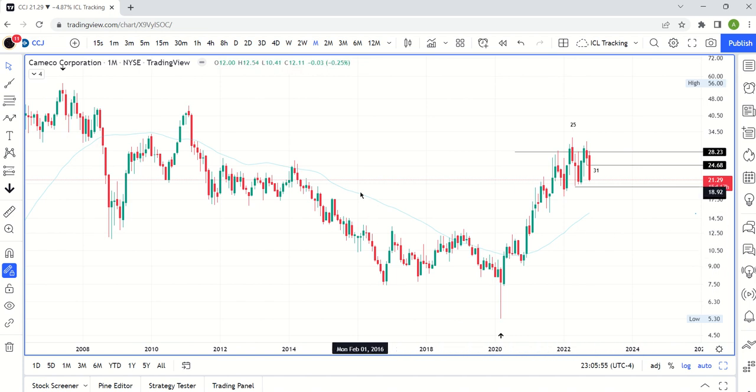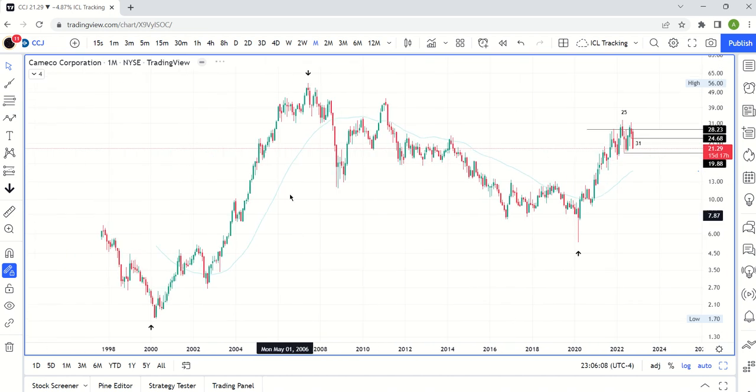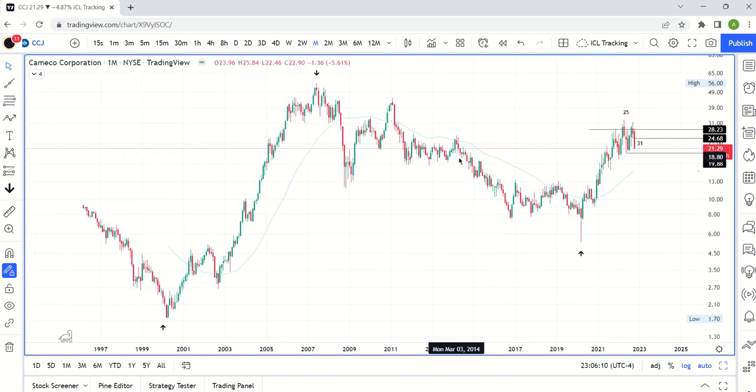The last thing I'll point out for the CCJ chart is this teal line here is your 50 period moving average. This is your monthly chart, so it's your 50-month moving average. So about 4 years. You can see this thing has lived below that for a long time. And then we had our 2020 low. And then we sprung above it, dipped below it, and now we've been well above it.